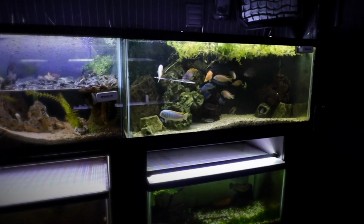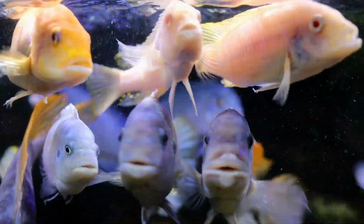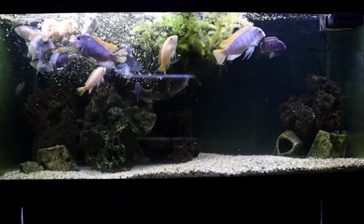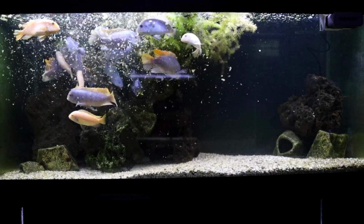And then the other Mbuna tank that I have is a larger one. They're both 75 gallons, both the dwarf cichlid tank and my larger Mbuna tank, which is behind the camera, which you can't see, but obviously we'll have lots of B-roll. The larger Mbuna behave the same way as the smaller Mbuna, but they're just double or triple the size, and again, they have the same type of behavior, with lots of rock work and caves for them to hide and go in and out of.